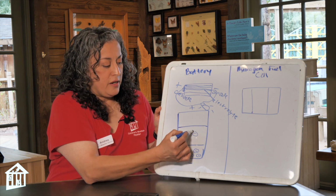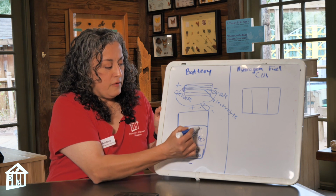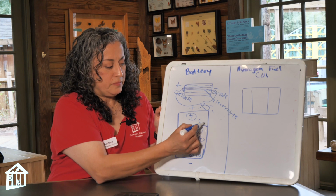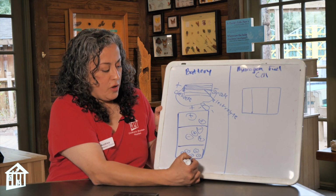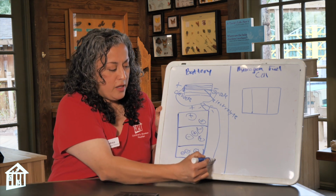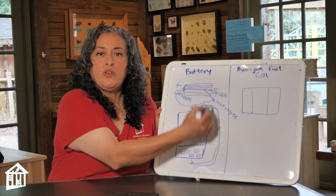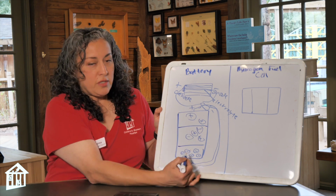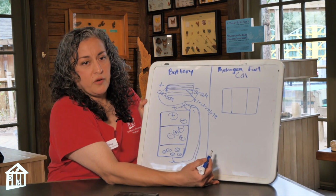So we have positive and negative in here, and up here we have positive, right? Protons. The electrons want to meet up with the protons. And so we hook up a wire, whoop, and the electrons run through that wire and come to the other side. When you have electrons running through a wire, that is electricity. So everybody knows how a battery works, right? Well, a hydrogen fuel cell is not too different from that.